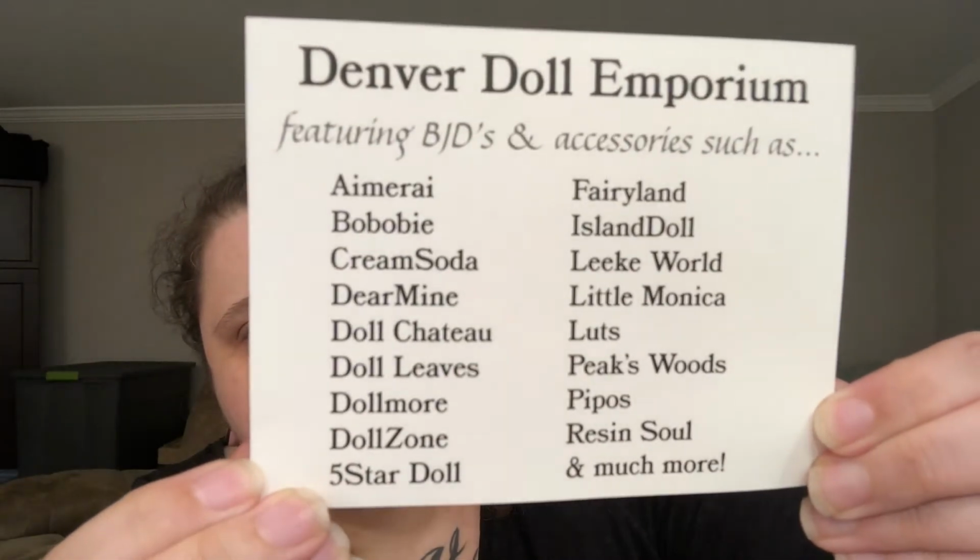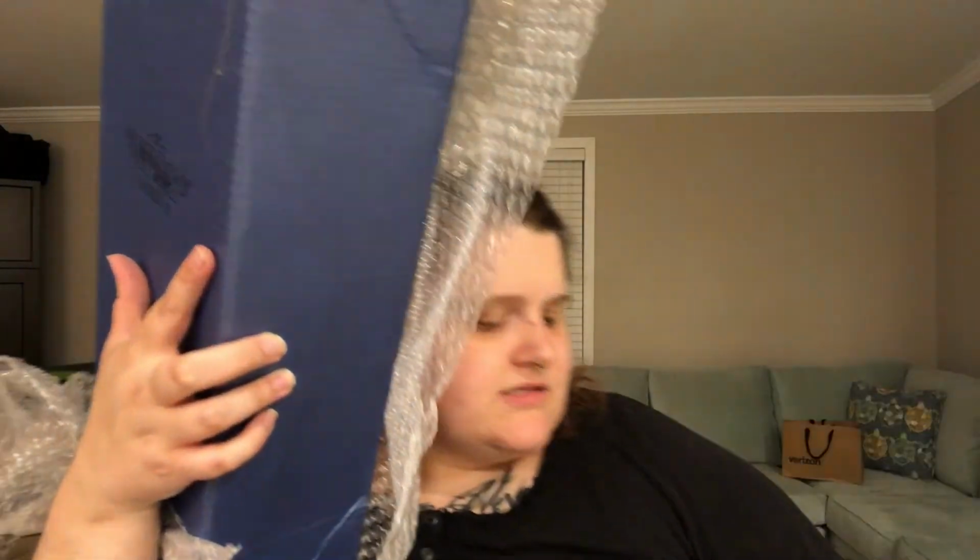Okay. So I did order two wigs with this kid doll, so let's hope they're in here. Or did Denver Doll screw me over? Let's see. Well, the wigs are on my order slip here, which I won't show you because it has addresses. Here's Denver Doll's card. And are the wigs in here? Did they seriously not put the wigs in? All right, let's see. Maybe they're in the box. Well, they're not in the packing box. So maybe they're in the Luts box.